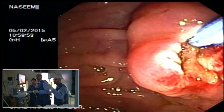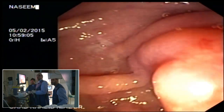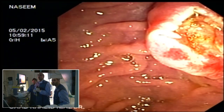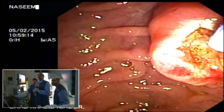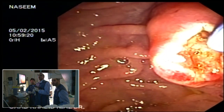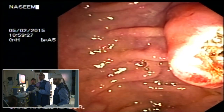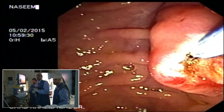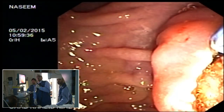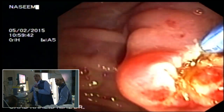Because he doesn't want to put a stent. Yeah, I will do exactly what Khalid did. Waqar, can you hear me? Waqar can't hear. There comes the wire. That is the pancreatic one. Oops.